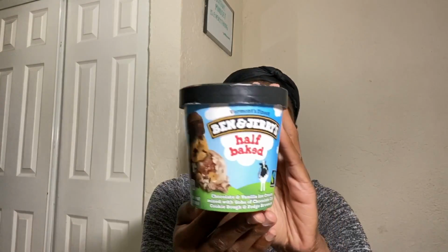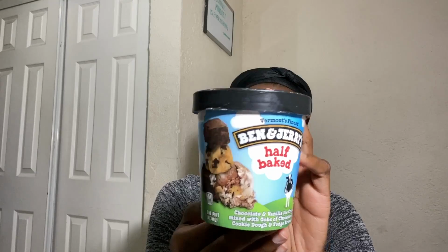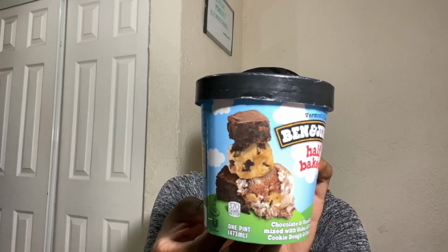I haven't tried all of Ben & Jerry's flavors. Some of them just don't sound appealing to me, but this one, since I've tried it, I've purchased it probably like 30,000 times, and it is the Ben & Jerry's Half Baked. This is how it looks. It is vanilla and chocolate ice cream with brownie pieces and cookie dough pieces, and I've really been liking this. Chocolate and vanilla with brownies, like what's not to like?